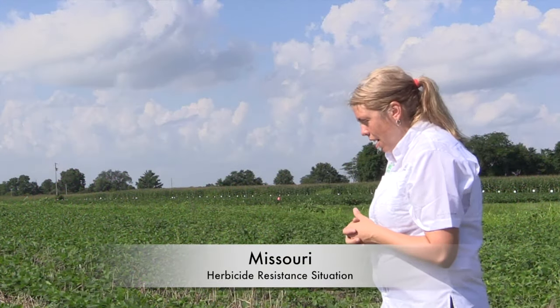Right now in Missouri, our situation is most all of our waterhemp is resistant to glyphosate and to ALS inhibitors, so that's two sites of action of chemistry. We do have populations that are resistant to more. In fact, we have a six-way resistant population, so in that area, we're really running out of chemicals to use, and we need to include or integrate additional tactics.